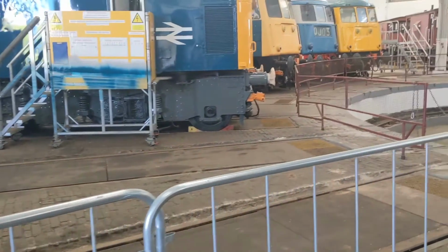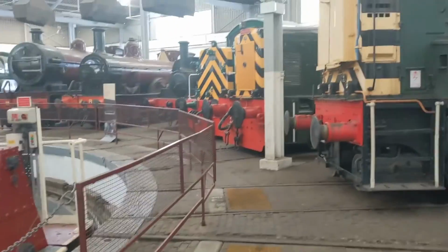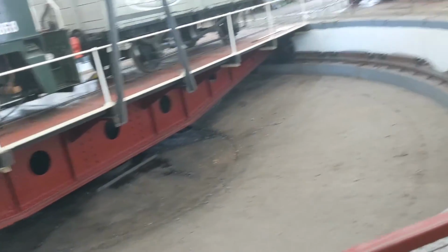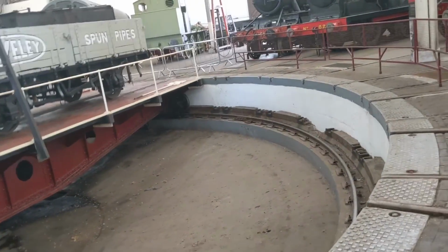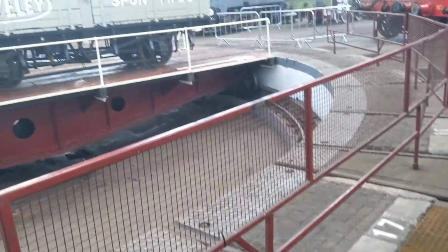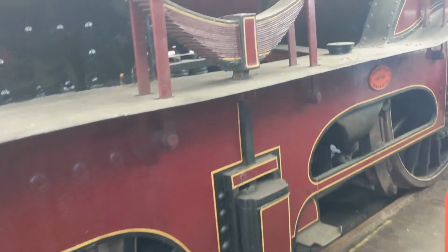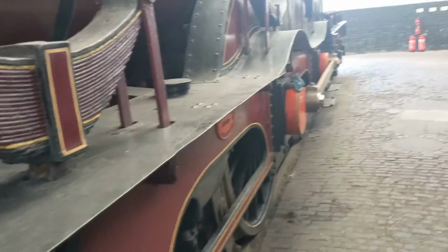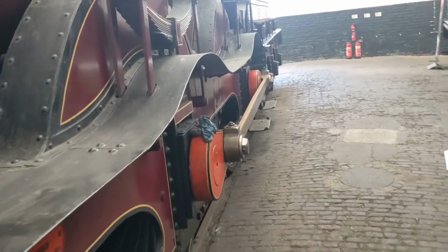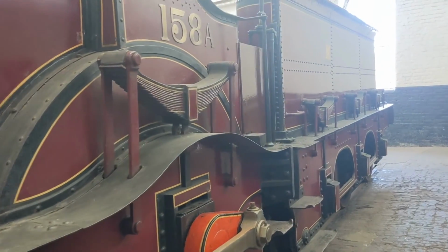And then it was time for a quick wander to the Roundhouse to wait for the turntable demonstration. Did you know that the turntable has been replaced twice in its history? The present structure is 54 feet, 8.5 inches in diameter, and was constructed by Cowans of Sheldon in 1931. Around the turntable are 24 roads or pits, with the longest being 75 feet 8 inches and the shortest being 51 feet.